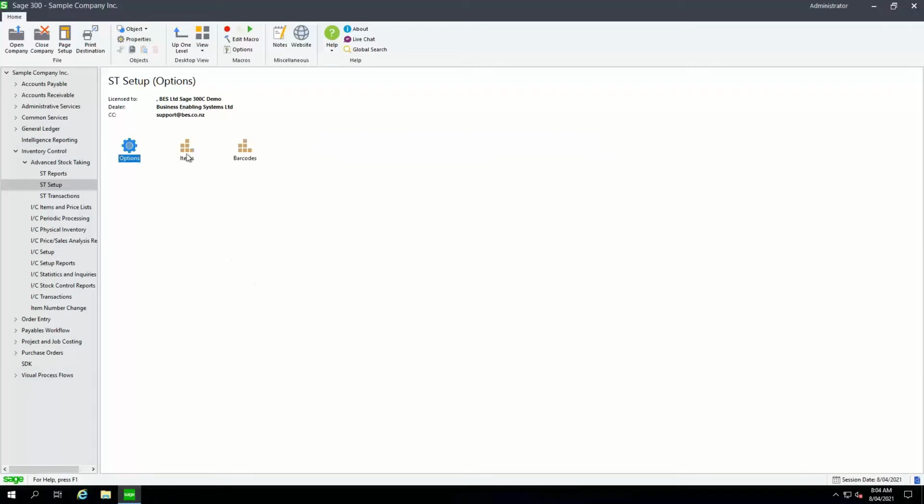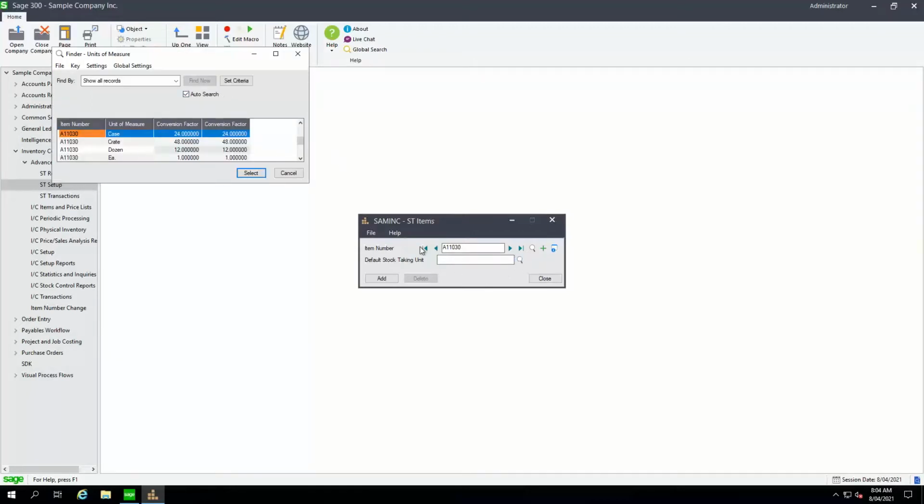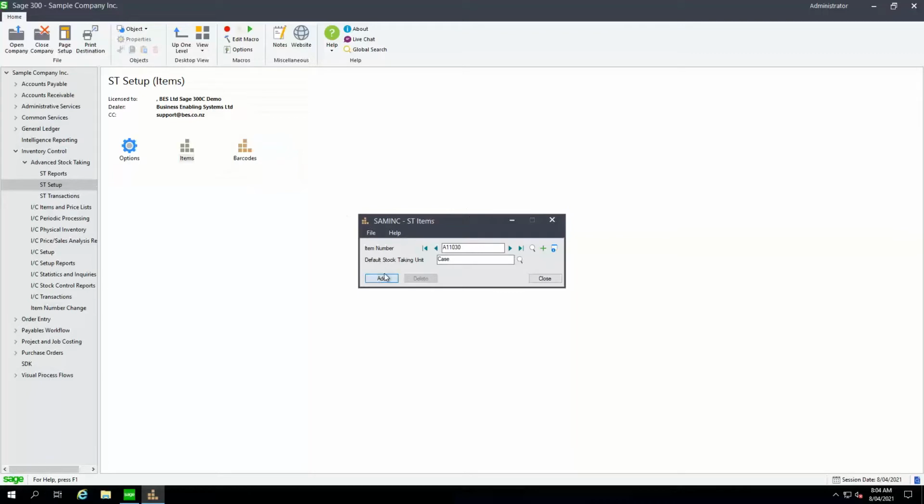And then the other 2 optional things you can set up are, first, the item setup here. You don't have to, but for any particular item, you can define what you want the default stock taking unit to be. If you don't have anything in here, it'll just use the stocking unit of measure as per normal. In this item, we preferred to count in cases rather than eaches, so we could set that up and add that as a default stock taking unit of measure. You only have to select those items you want a default unit of measure on.